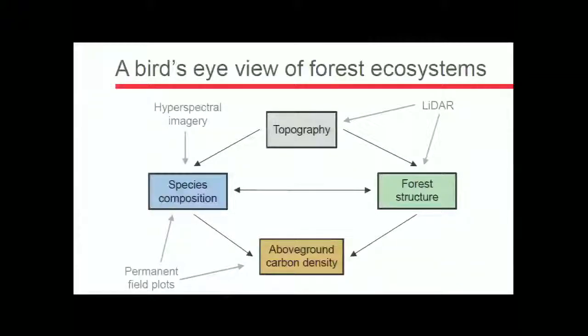So it can allow us to calculate and reconstruct forest structure. It can also see below the trees, so actually tell us something about the topography of the landscape. And then there's this other aspect, hyperspectral imagery, which is often collected together with LiDAR. NERC flights, for instance, tend to collect the two hand in hand.